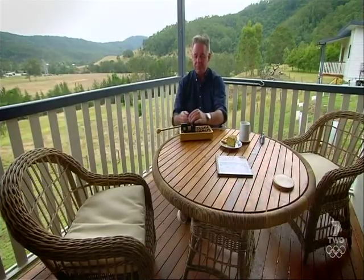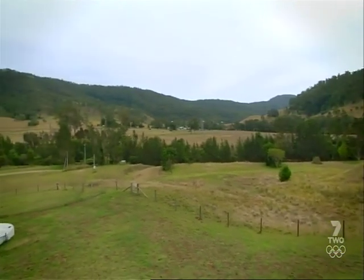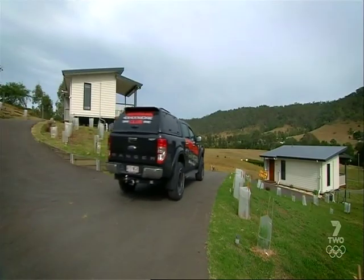But don't mind me, I'm just going to sit back here, crack a few nuts and enjoy this cracking bush view. Oh, magnificent. That's the entree taken care of.